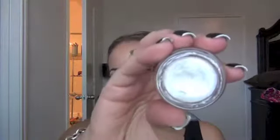The other thing that I've really been liking is the Maybelline Color Tattoo in Too Cool. It's just this white color. I put the white all over my lid before I put the shadow on, just so that the colors can pop a little bit more. I'm actually wearing this palette and this color on my lid today.